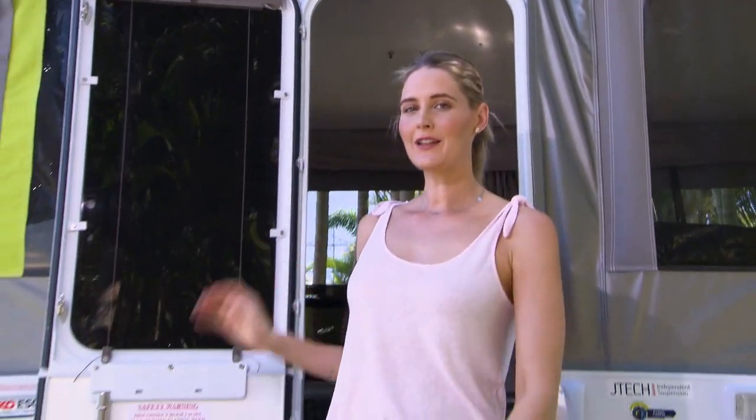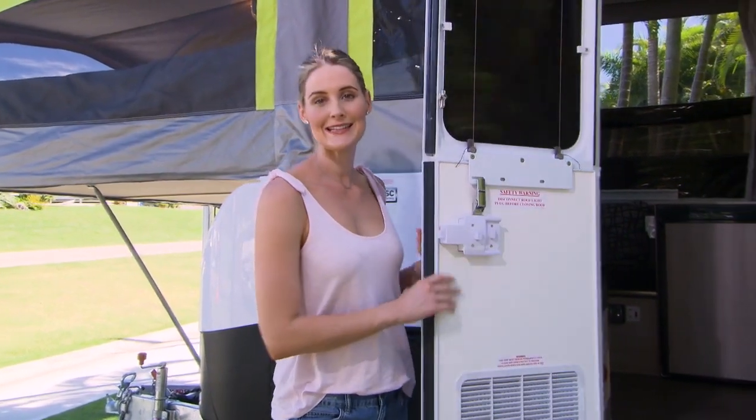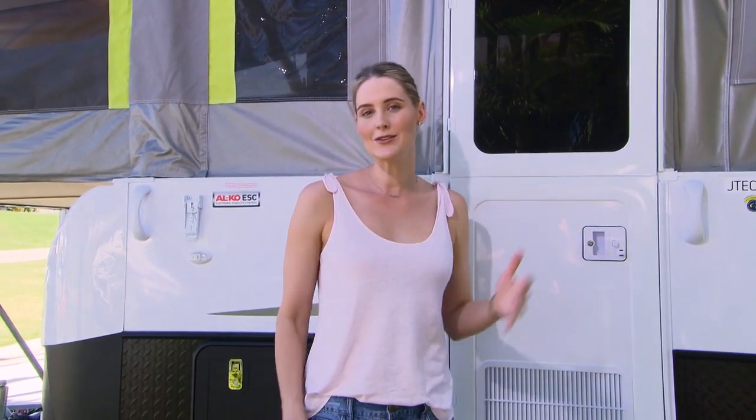Camper trailers are generally really low maintenance. They're easy to store, easy to set up and really easy to unhitch, meaning as soon as you reach your destination, you are free to go and explore via sealed roads, unsealed roads or even off the beaten track.